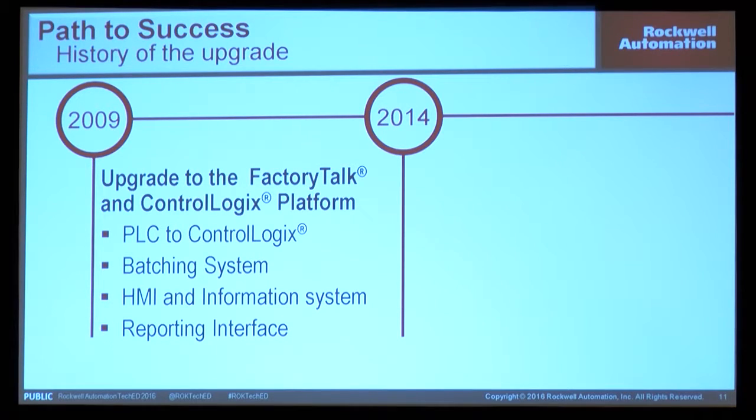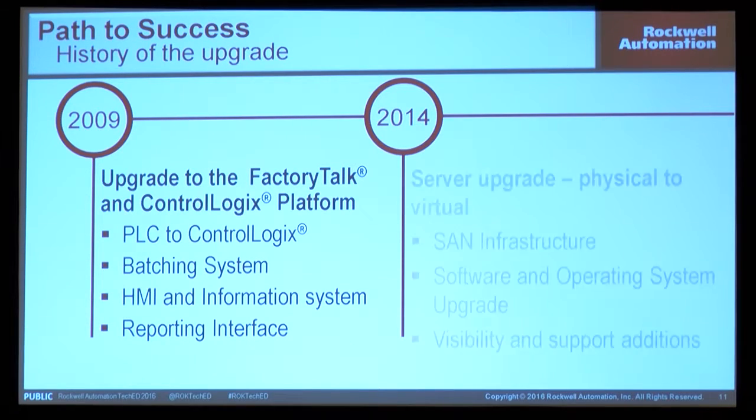The batching system was upgraded to FactoryTalk Batch. The HMI system was upgraded to FactoryTalk View SE, network distributed. For the reporting interface, we added a local historian, and we implemented the use of VantagePoint.